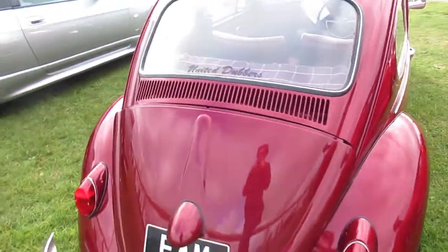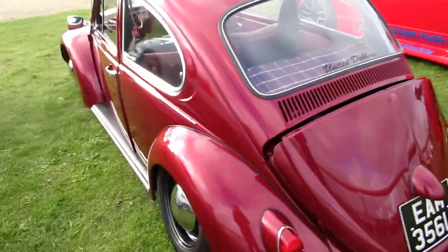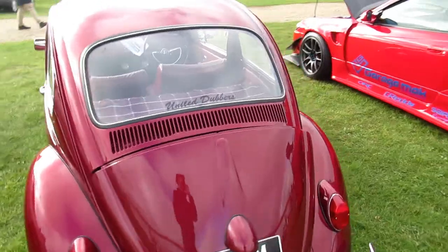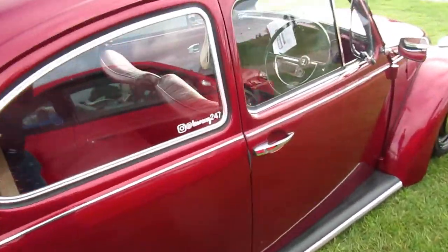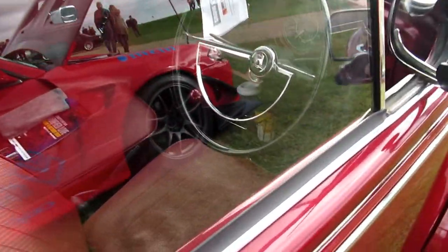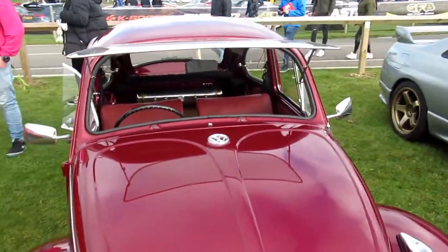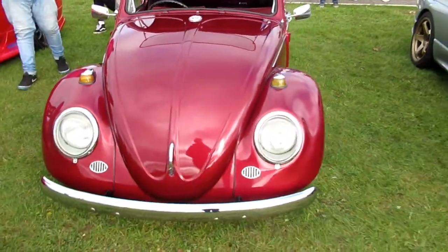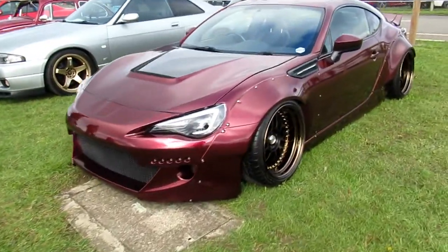This, a Stanced Volkswagen Beetle. This is like a JDM sort of German car, if that makes sense. Look at that massive huge steering wheel, probably got no power steering whatsoever. Even got the fold out windscreen, got the chrome inserts here as well. That's awesome.